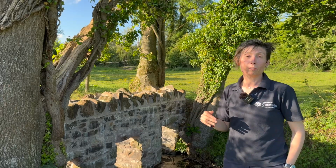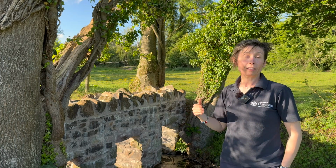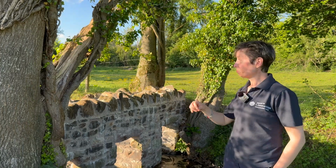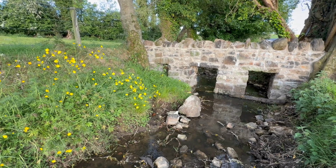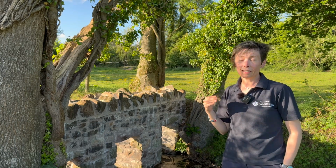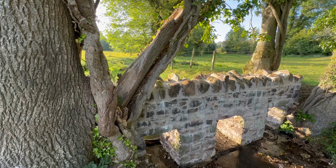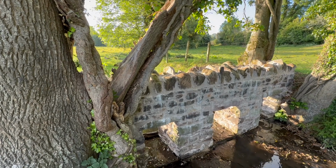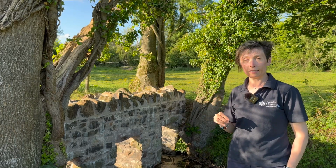This eel weir was a structure that provided domestic foodstuffs for the occupants of the Bawn. And as such, it's an important survival of vernacular life from the 17th, 18th, 19th centuries. The advantage of scheduling an historic monument is that the department then takes a proactive interest in how these sites are managed and cared for within the landscape.